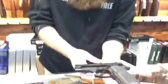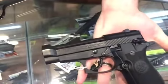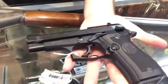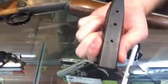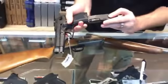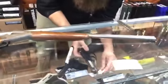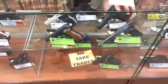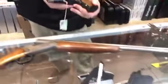A couple of compact Berettas here. These are 380s. This is the Beretta 84 Cheetah. So they're kind of a hard to find little double stack 380. Pretty smooth shooting. Got a 13 round mag. And then we have a used one as well. This is an older version with the wood grips.